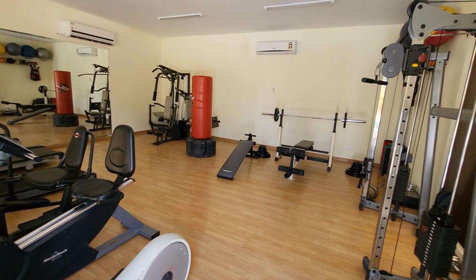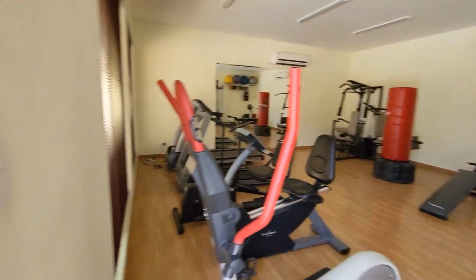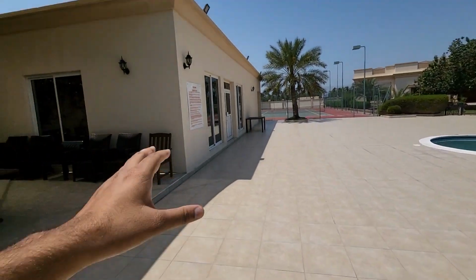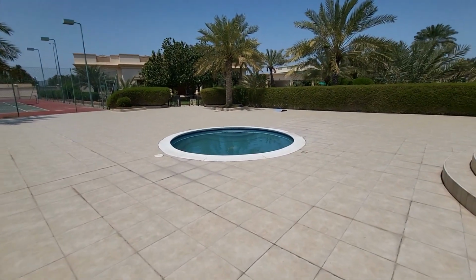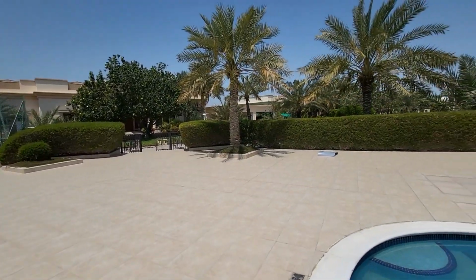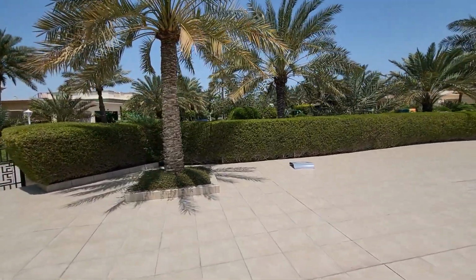So here is the gym for this compound with all equipment. And here is the swimming pool, outdoor jacuzzi. This is the party hall, but it's locked. Kids pool, and that is the tennis court. And here a very big and beautiful kids play area is also available.